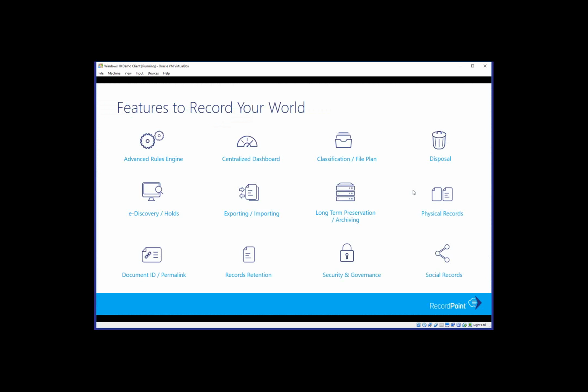I think the important one that I will call out straight away, though, is this centralized dashboard. This is a unique place for records managers. This isn't somewhere where your end users go. We totally split out where end users are working and where records managers are working. And records managers work within one central dashboard. The content can be in many different systems, but the records managers sit in one centralized dashboard. And that's important to note as I go through today's demonstration.